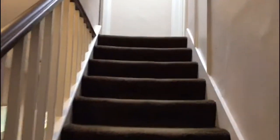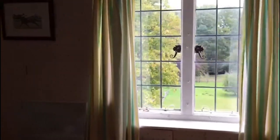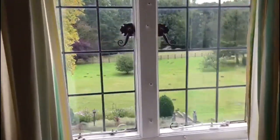Heading up the stairs leads to two further bedrooms. Round to the left, currently being used as a study. Lots of storage. And again, views out onto the private garden.